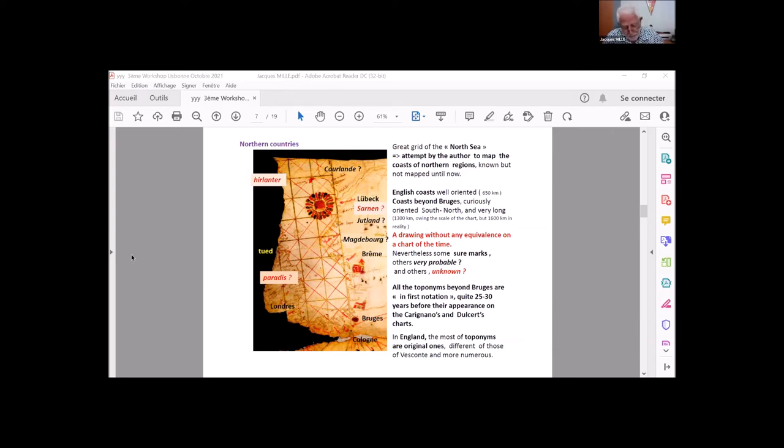All the place names beyond Bruges are in first notation, 25, 30 years before their appearance on the Carignano and Dulcert charts. And in England, most of the place names are original and not shared with those of Vesconte, and more numerous.